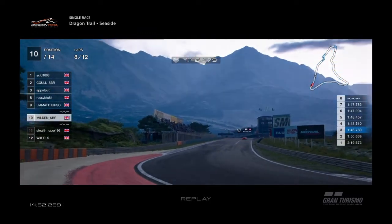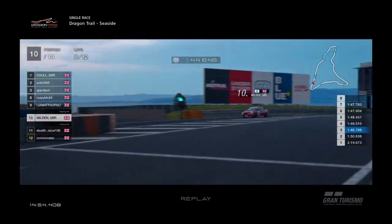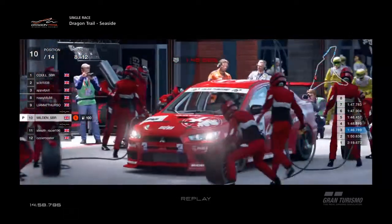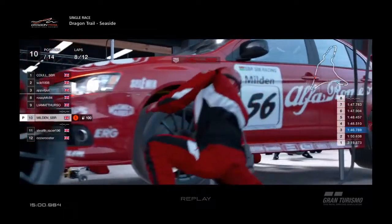10th place for Ben, but it looks like he's going in the pits again with that damage from earlier. And here he comes. Yep, he's coming in. Probably change the tyres, may as well.